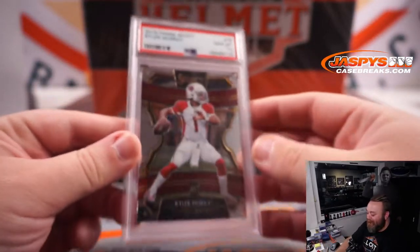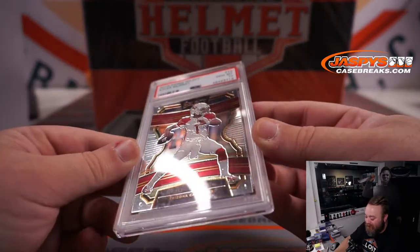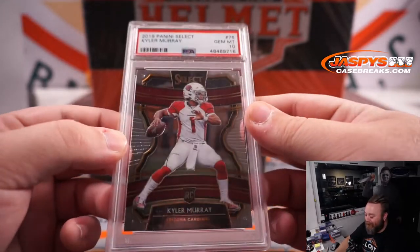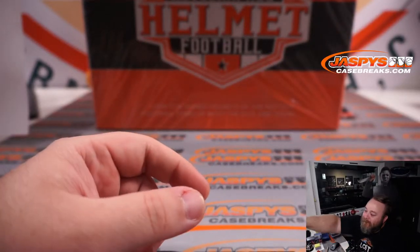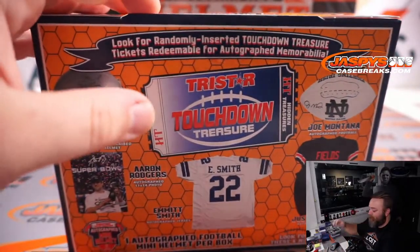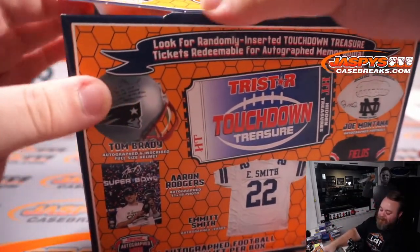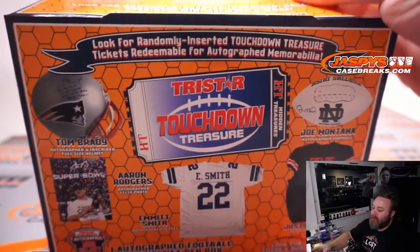Well, Ryan, we didn't get him in the regular box, but now you've got it graded. Select Kyler Murray, PSA 10. Rookie. Concourse. There you go, man. So we didn't get him in the optic hobby box, but now you got a Kyler Murray graded rookie for you. Let's look at the mini helmet. There's a sticker on the opening. Got to be smarter in the boxes sometimes.